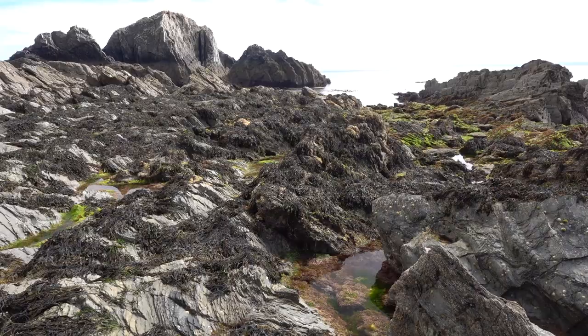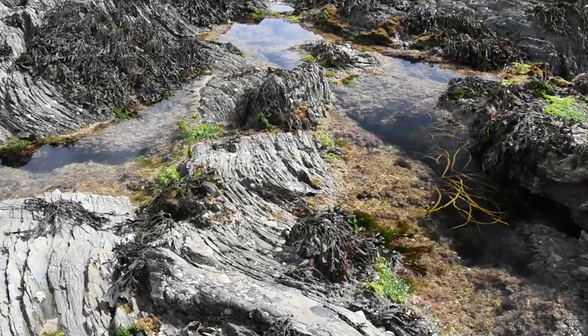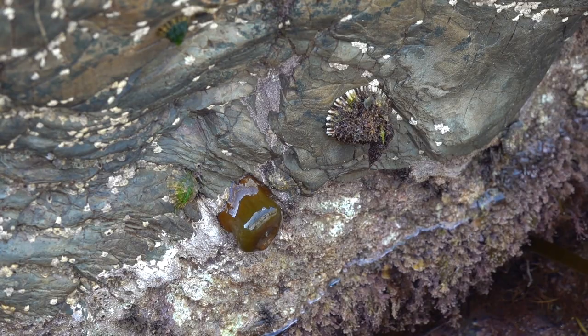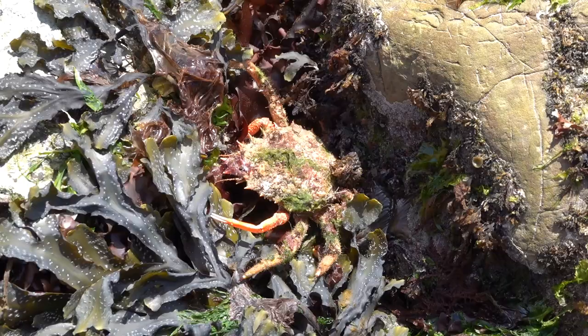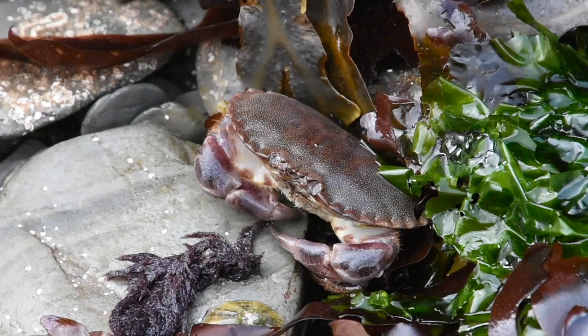Lundy is famed for its variety of marine life, but the beach here is very slippery and treacherous, so you do have to be careful. These are beadlet anemones, and here's a common blenny. Spider crab. Montagu's crab, brown or edible crab.